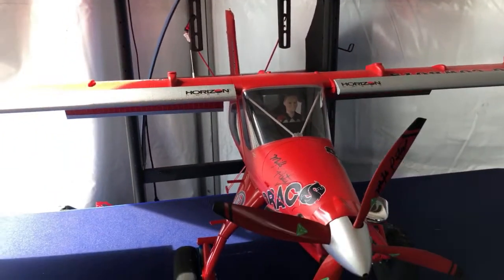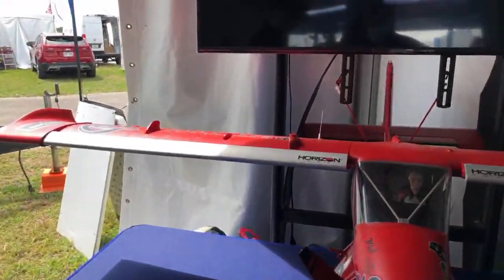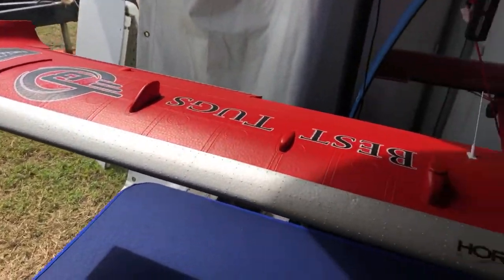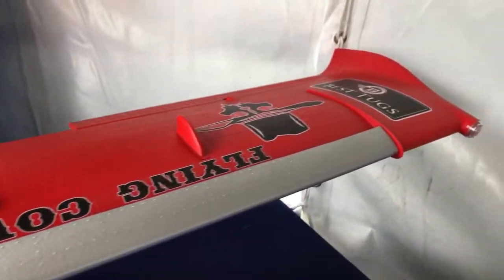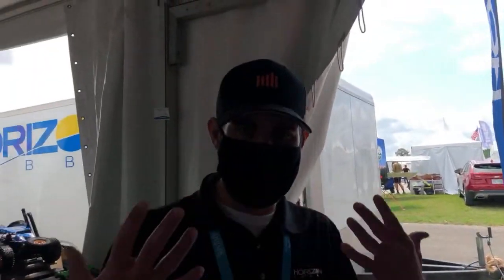This is a huge show. I don't know if you guys realize how big Sun and Fun is. It's tens of thousands of people. It's really the first big show in the air show segment since everything unfortunately hit. And we're being careful, wearing masks.